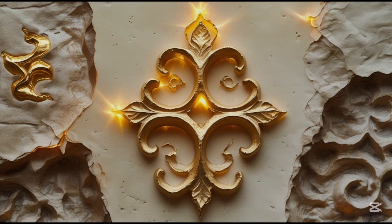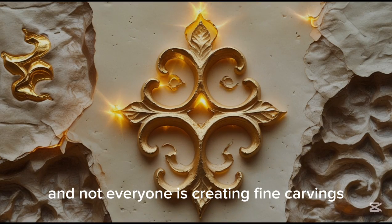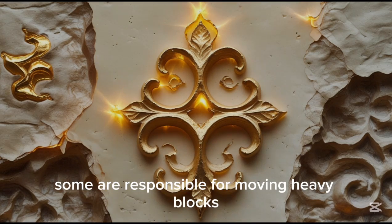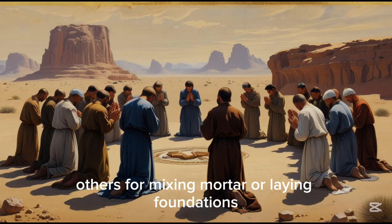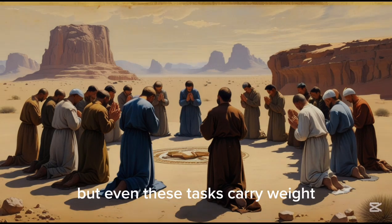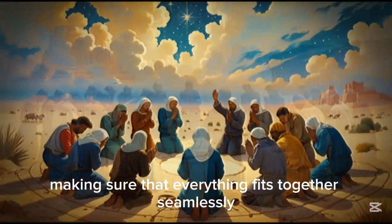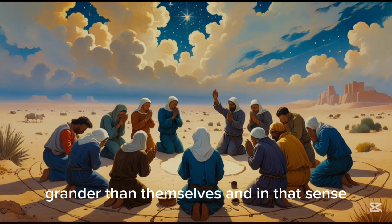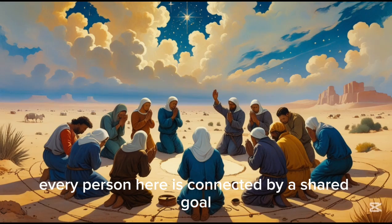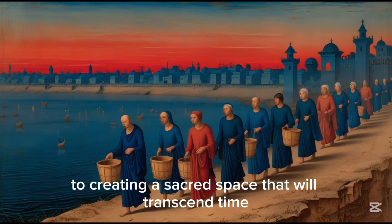spiritual significance. Of course, not every worker here is an artist, and not everyone is creating fine carvings or delicate hieroglyphs. Some are responsible for moving heavy blocks, others for mixing mortar or laying foundations. But even these tasks carry weight. They contribute to the greater purpose of the tomb, making sure that everything fits together seamlessly. Whether their task is small or large, each worker is part of something grander than themselves. And in that sense, every person here is connected by a shared goal, a quiet, steadfast commitment to creating a sacred space that will transcend time.